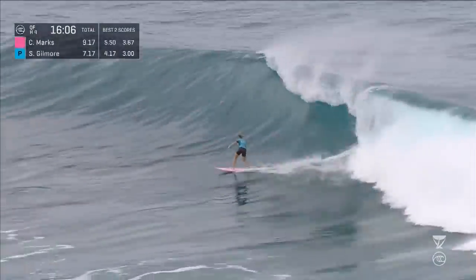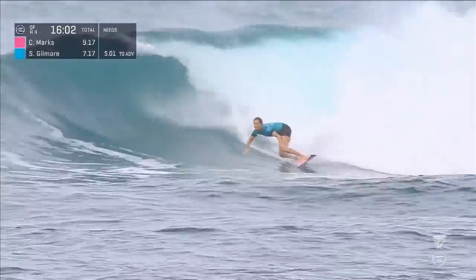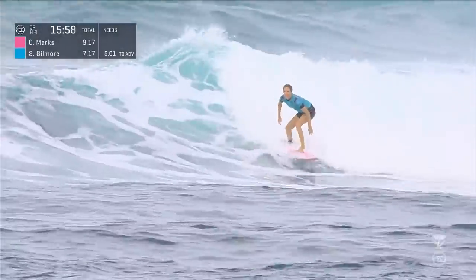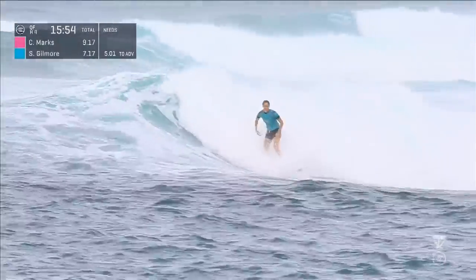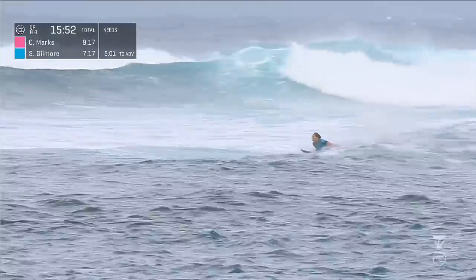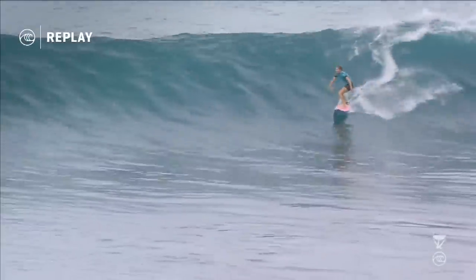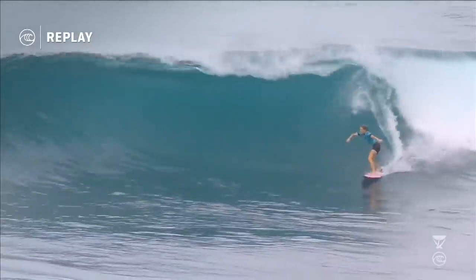Steph, speed turn off the lip. 5.01 needed. Second maneuver, free fall right in the pocket. She'll throw down that rail into the wrapping cutback. One of her better strikes so far in the heat with Caroline. She'll carve through the inside keiki bowl and get back to business. 15:50 to go. You can see how Steph is sort of more racing down the line, where Caroline sort of more drops into the bottom of the wave.